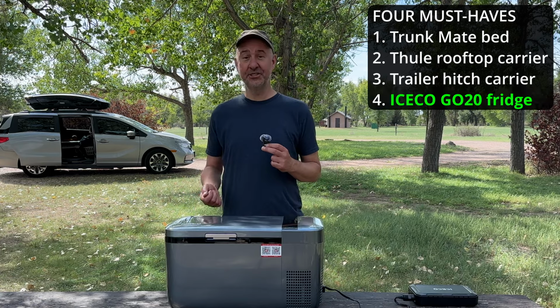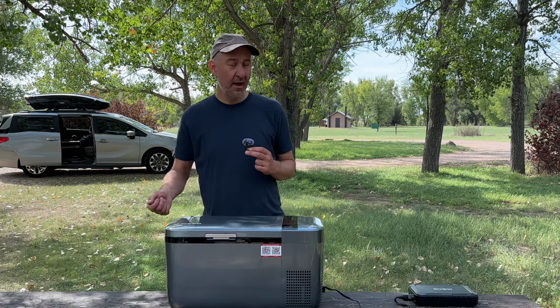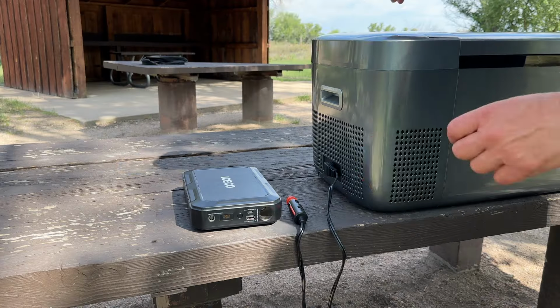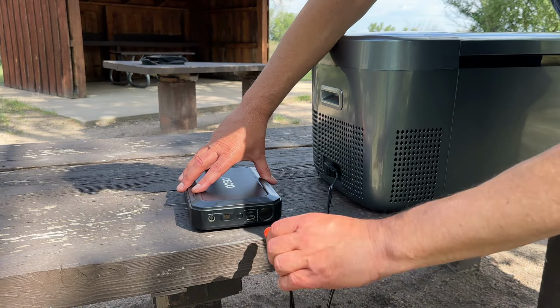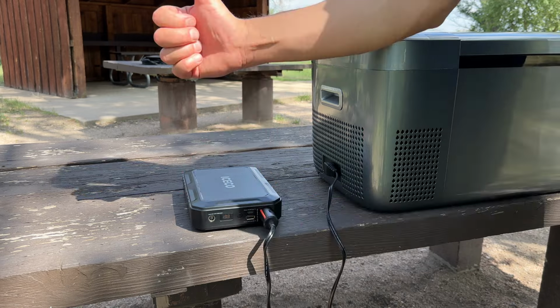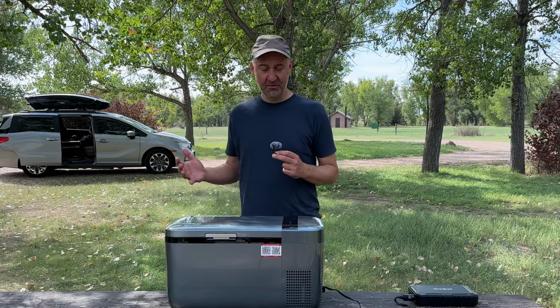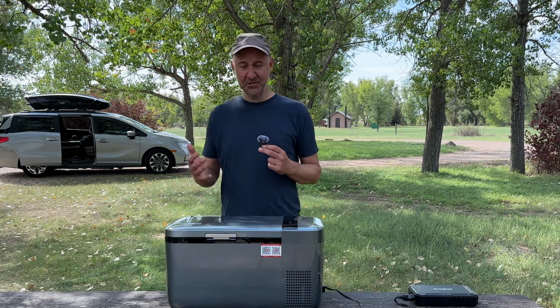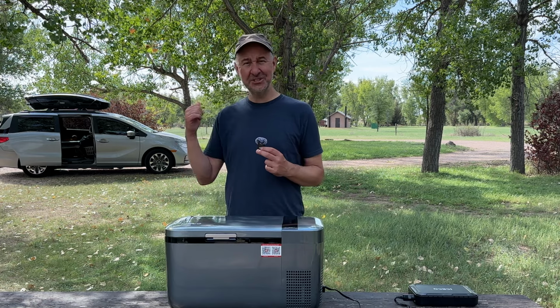It's simple, it just works. I plug it in at home, I plug it into the cigarette lighter auxiliary power in the minivan, or I plug it into the power bank, and I have a nice fridge that simply works. And it adds value. I was already considering buying one of these before the folks at ICECO reached out, and I'm so glad to have one, and it's going to be an essential part of my kit.